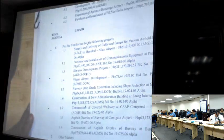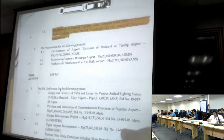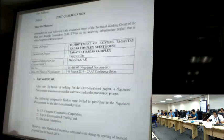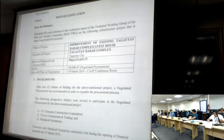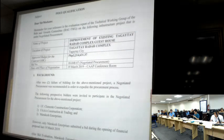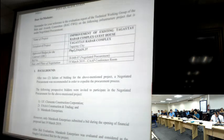Sir, next in the agenda is the presentation of the post-qualification report for the improvement of existing Tagaytay Radar Complex Guest House at Tagaytay Radar Complex. Again, sir, this is a negotiated procurement for the improvement of existing Tagaytay Radar Complex Guest House. We invited three prospective bidders, IF Clemente, FAA Construction, and Marames Enterprises. And again, only Marames Enterprises submitted a financial proposal for the project.